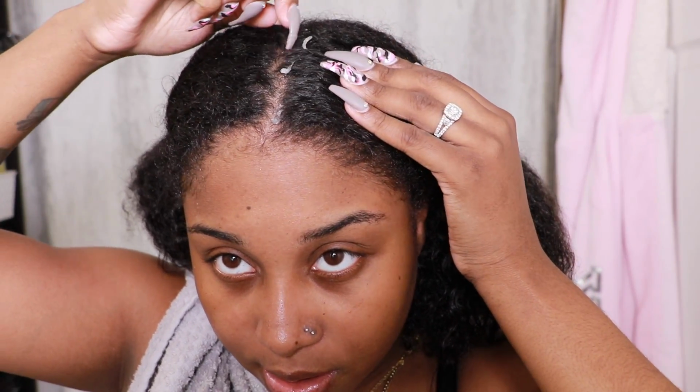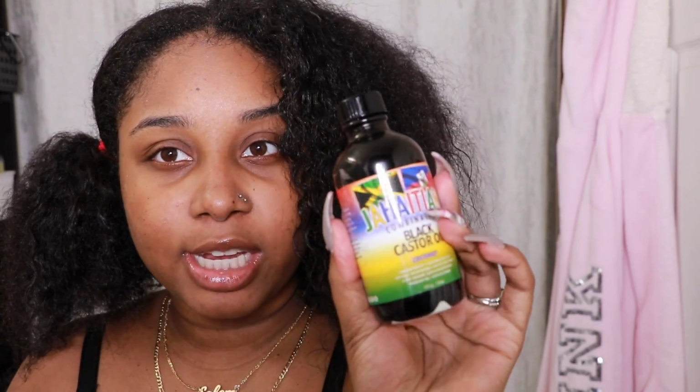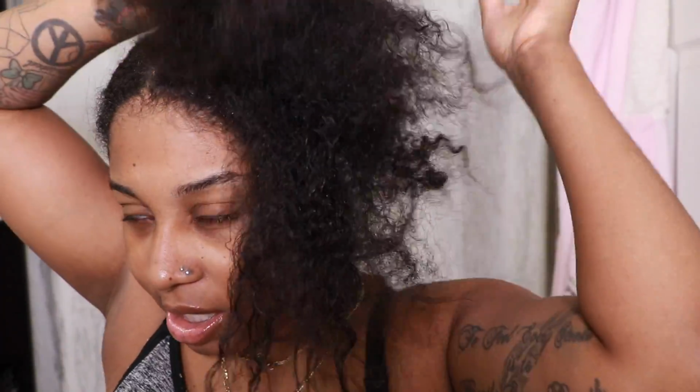I'm actually just gonna put some coconut oil into my part here. And not a lot because I don't like when my hair is oily when I straighten it. So I just put some oil into the part because Lord knows I have the world's driest scalp. Oh, this is by the brand Jamaican Haitian. And I put the castor oil all through the hair.